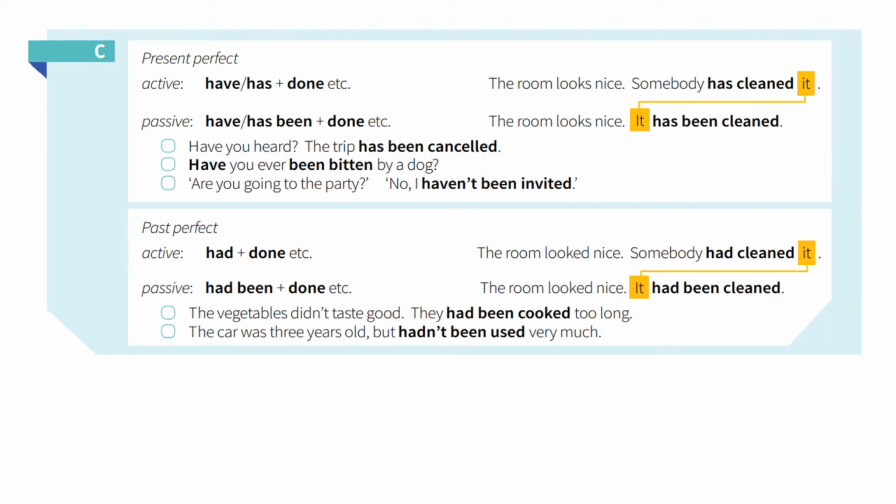Now, present perfect. Active: have, has done, and passive: have, has been done. The room looks nice. Somebody has cleaned it. The room looks nice. It has been cleaned. Have you heard? The trip has been cancelled. Have you ever been bitten by a dog? Are you going to the party? No, I haven't been invited.